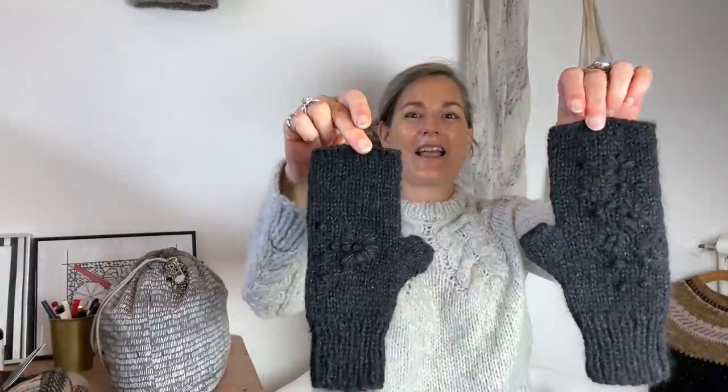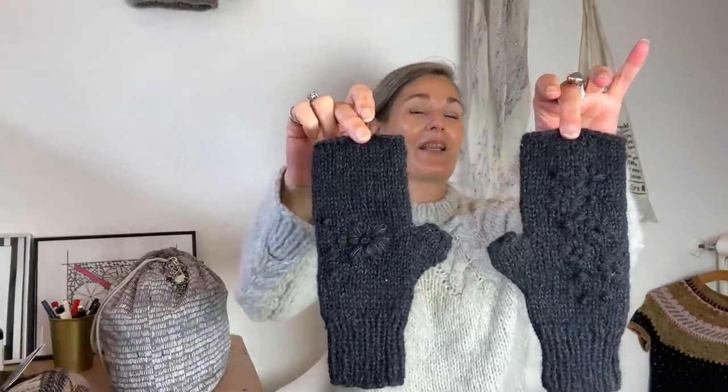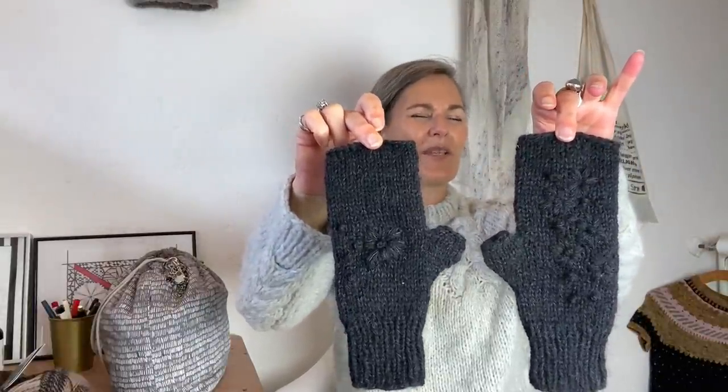For the mitts, I actually paired it with a silk mohair just to get some extra warmth, and also because I wanted to stretch the yarn a little.